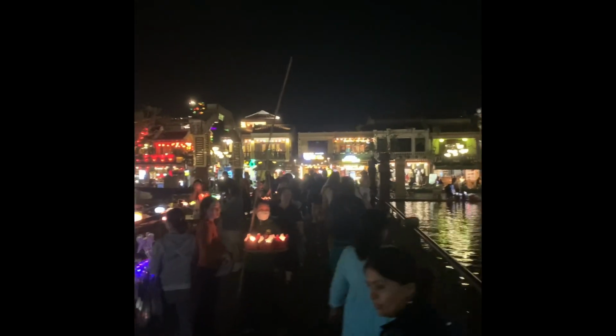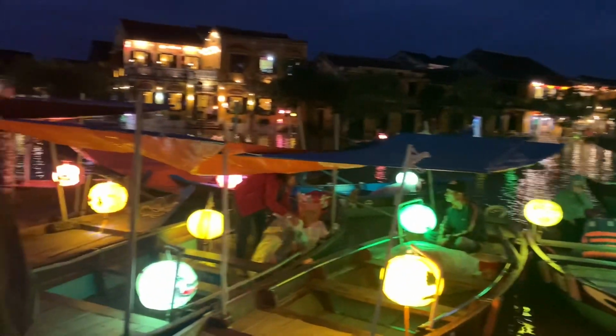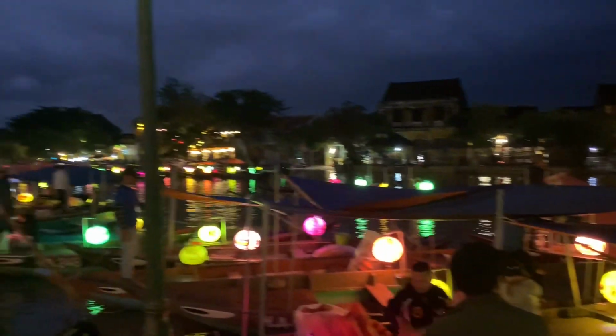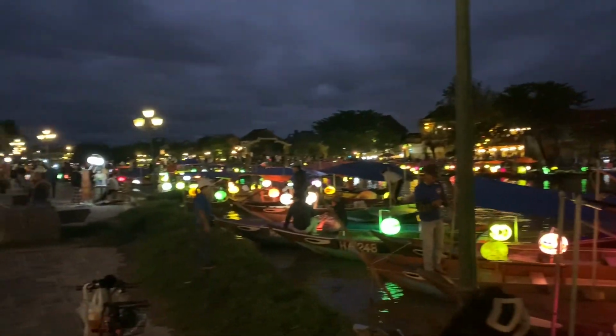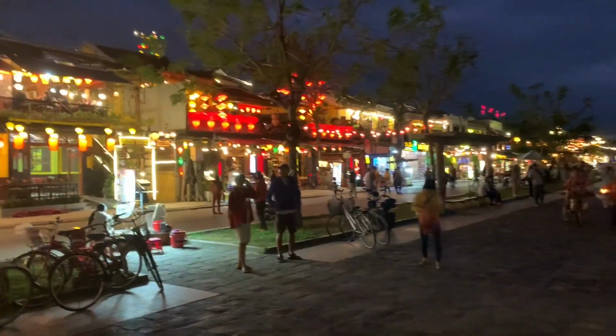This is the other side. These restaurants are a little bit more expensive actually than in the old town, but the good thing though is that the gondolas have a flat price. So you just go to the little ticket desk, get your ticket, and get a gondola. Then at night, you just go to the night market.